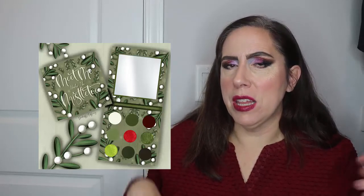So this one was easy for me to put at the bottom of the ranking just simply because of the color story. It's just not my favorite option in terms of colors to wear together, but it's super pretty and I love the theming. So that's Meet Me Under the Mistletoe.